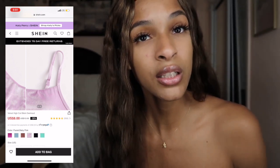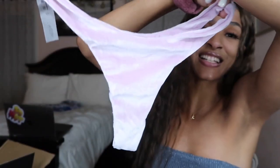Do you hear me? Like, this is really some suede material. Like, this is really very, very cute. I haven't seen nothing like this. I mean, maybe like online and stuff, but definitely not in person. Like, who's really out here rocking a suede bikini? So I'm gonna go ahead and get into this one for you guys.